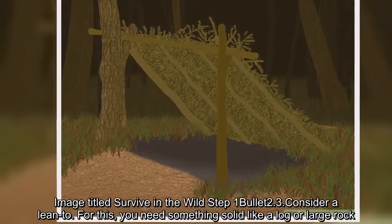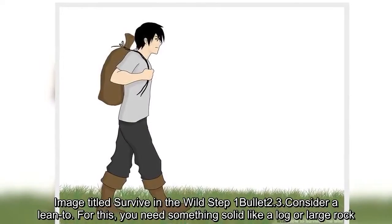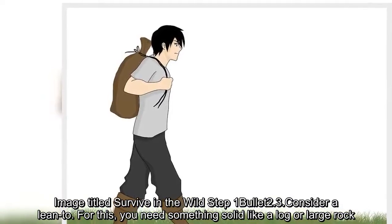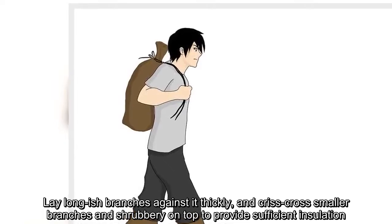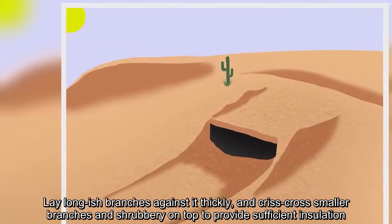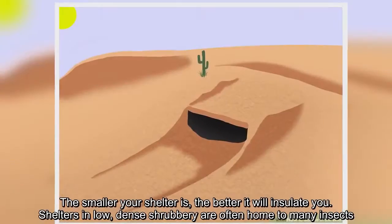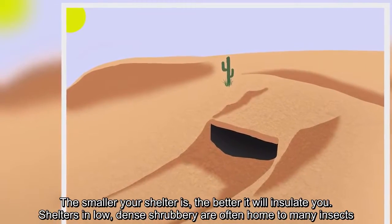Consider a lean-to. For this, you need something solid like a log or a large rock. Lay longish branches against it thickly, and crisscross smaller branches and shrubbery on top to provide sufficient insulation. The smaller your shelter is, the better it will insulate you. Shelters in low, dense shrubbery are often home to many insects.